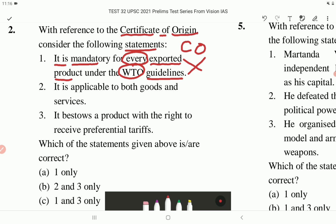Statement 2. It is applicable to both goods and services. That is incorrect. It is applicable to only goods and not services. It is an instrument that establishes evidence on the origin of goods imported into any country. So statement 2 is incorrect.